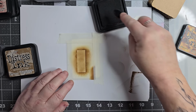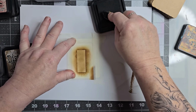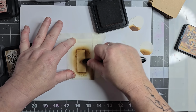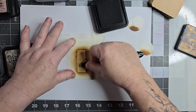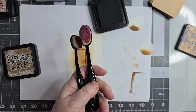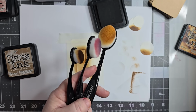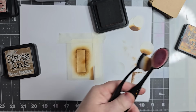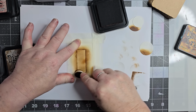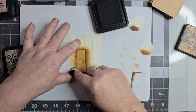I may put a bit of this vintage photo in. I'm using the same brush. I need to collect some more brushes. I've got 4 sets now. You get 4 in a set, £12.99, but they're real good. You get 4 different sizes: this one, this one, this one, and this one. I don't think it's a bad price, and they're great to hold as well. I do love some brushes, me. Brushes and stencils.